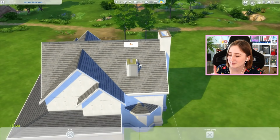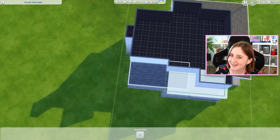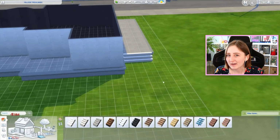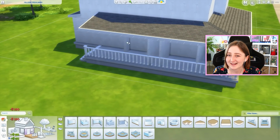So it's a base game house, it's blue suburban, 4 bedrooms, 2 bathrooms, and maybe it has 3 bathrooms. Wait, it might be 3 bathrooms. We'll see, I guess. I built this like 2 weeks ago. It's also very expensive. I think it's like 180,000 simoleons. I guess we'll see that too, but I definitely didn't spare any cost with this one.